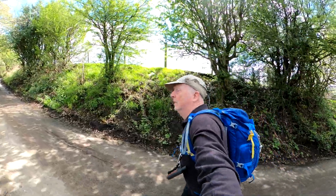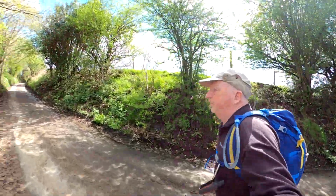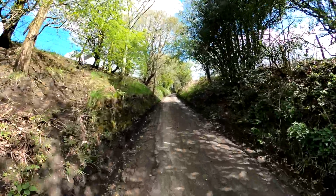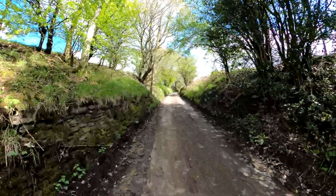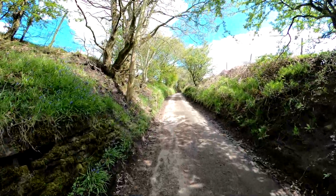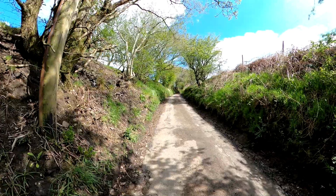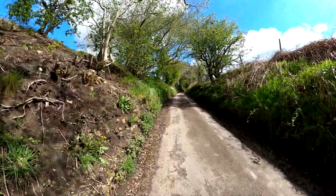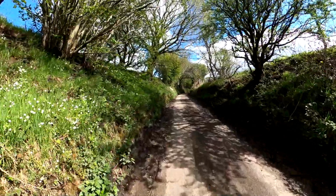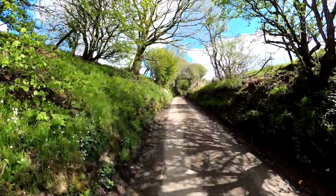Morning. Just out in the Peak District, on a spontaneous, make-it-up-as-I-go-along sort of mission. Well, sort of. There is a route, but I just made it up as I set off from home that this is the one I was doing, more to the point.